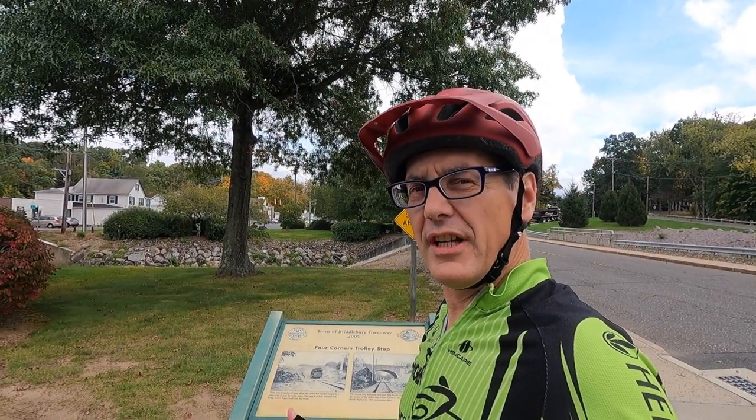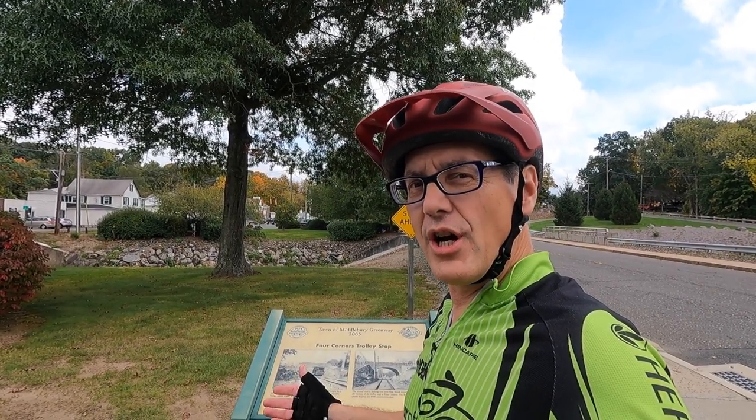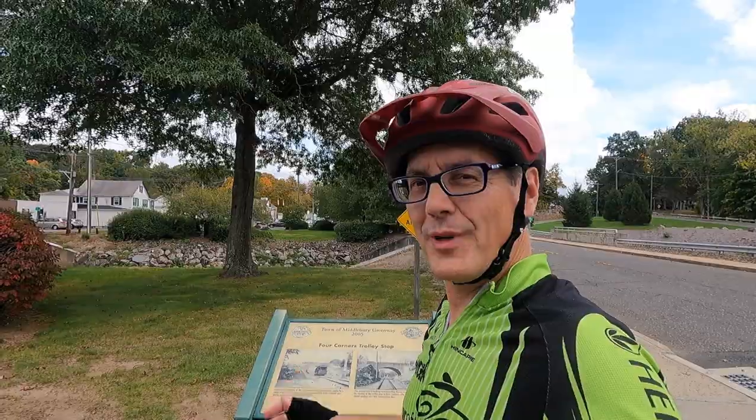We're at the Four Corners trolley stop here, and in this location, the trolley went under Regan Road. That bridge is gone, but there's a nice placard here that explains and shows pictures of the way it used to be.